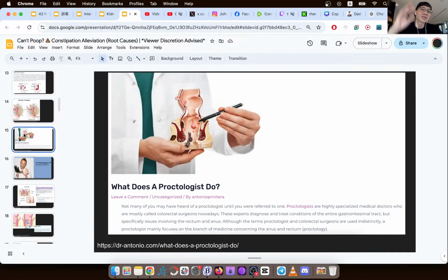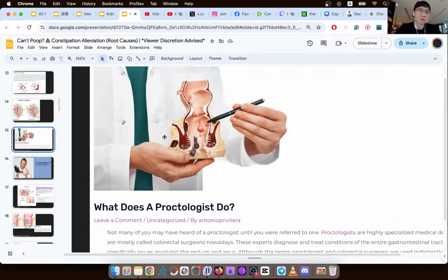Now, some people just say, oh, you've got to go see a proctologist. Trust me, you do not look forward to seeing a proctologist because they are specialized medical doctors. They're called colorectal surgeons. Now they treat conditions of the entire gastrointestinal tract, but specifically involving the rectum and anus. They're going to show you this photo. I'm going to tell you, well, these are the problems that you have. We can see that you have some anal fissures. We can do some medical procedures to fix that up, okay? Or you've got some hemorrhoids or piles. We can fix that up too. Or if you've got rectal prolapse, we know how to somehow tuck that back in.